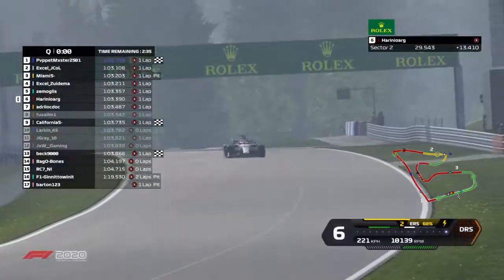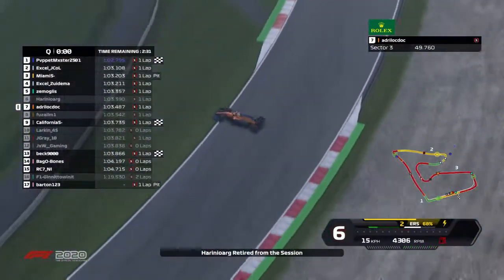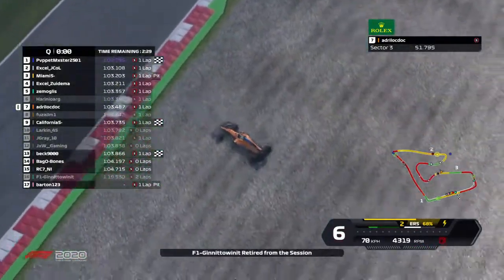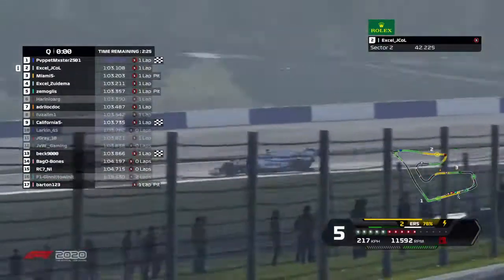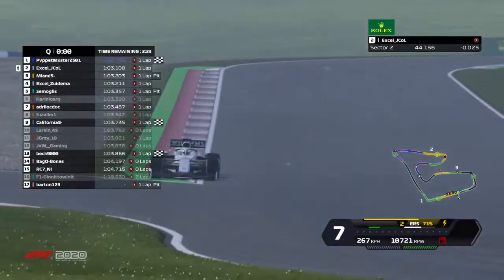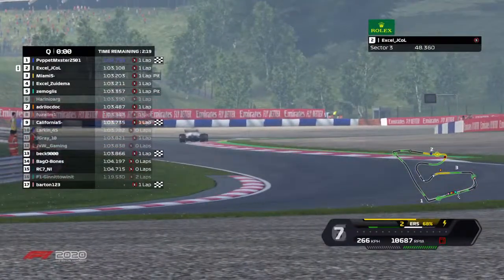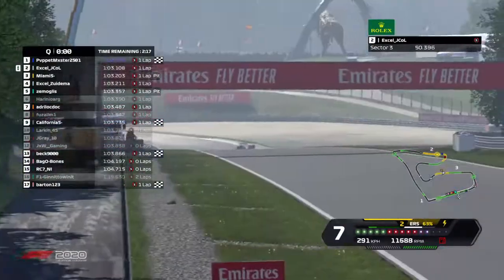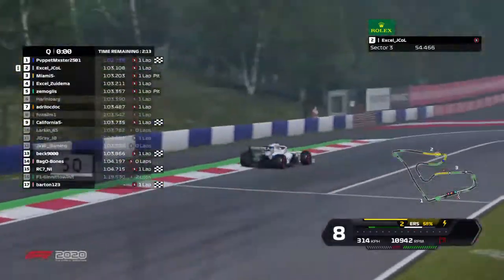So Zamoglis is invalidated. A lot of invalidation so far. Adri, yep, just as I say that, an invalidation and a spin. So let's see if J. Cole's able to find anything. He's in Sector 2 right now, going wide a little bit through turn 6. Says he's purple. He's a quarter of a tenth down. It's not going to be enough time to get ahead of Puppet Master unless he puts in a mammoth third sector. So we'll have to wait and see.